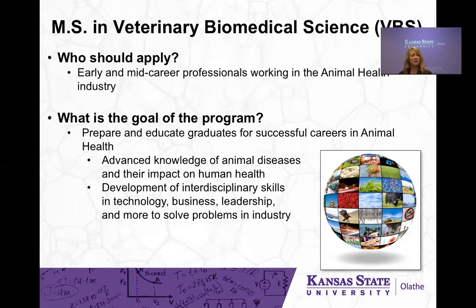We want to be able to expand knowledge in animal diseases and their impact in human health. And we want to develop interdisciplinary skills in our graduates, especially in technology, business, leadership, and other areas to solve problems in the industry. We know animals are so important. We care for our animals, and we want to develop and care for our companion animals as well as our food animals for food production. And through this program, we hope to give you the tools to be successful in that in the future.